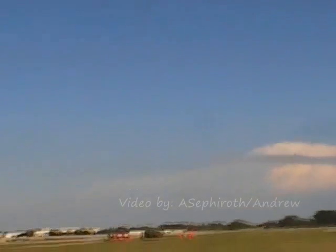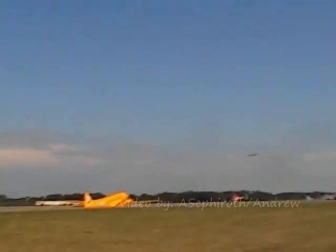Now, World War II wasn't exclusive to these little pea shooters in the sky. They went on to fly in Korea and in Vietnam as well.